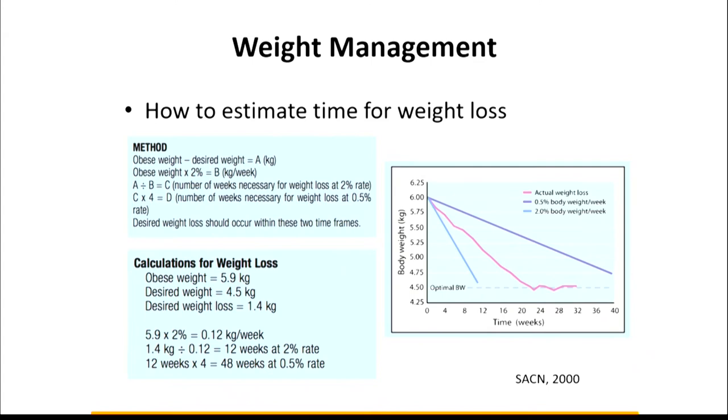So A divided by B is equal to C, which is the number of weeks necessary for weight loss at a 2% rate. But if that's too aggressive for you, then you can say, okay, I'm going to multiply this by 4. That gives you the term D, which is the number of weeks necessary for weight loss at 0.5%. Okay? So the desired weight loss should occur within these two lines right here on this graph.